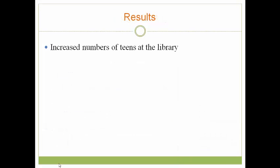And I'm going to speed through this. So the results: increased number of teens at the library, less friction between age groups. I need to tell you this story.